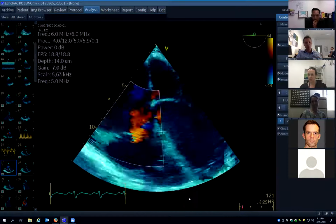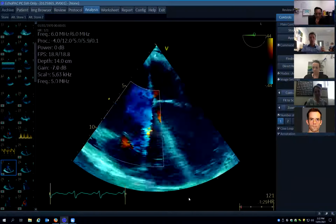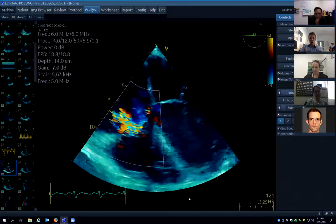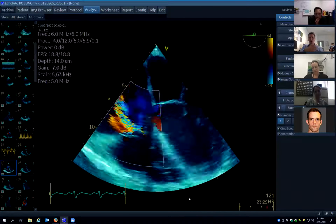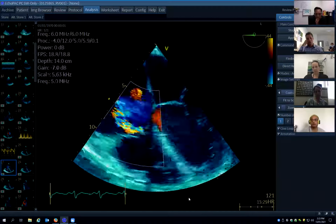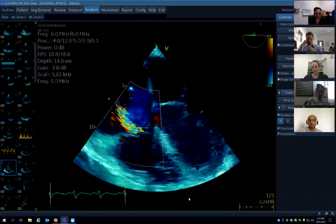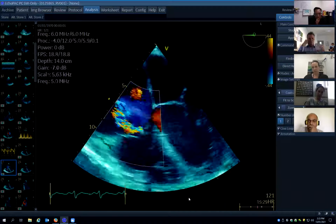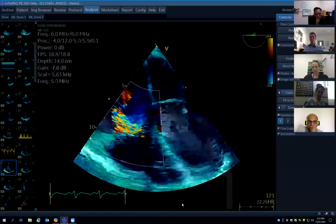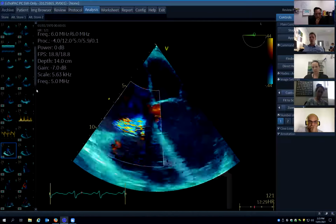Because Hatton and I saw this, and we thought this was indicative of severe tricuspid regurg. But again, it's a bit hard to see. We haven't got the best angle. I want to do Doppler analysis. What view can I do Doppler analysis of the tricuspid valve on TOE? So you probably won't get a very good Doppler analysis on the midesophageal four chamber because your TR jet is probably not going to be parallel to the ultrasound beam.